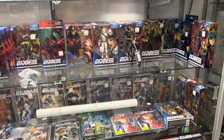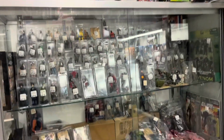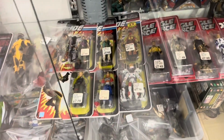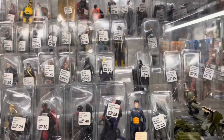So I still have a lot of those G.I. Joes loose. Here's some of the more modern. I'm not into the modern G.I. Joe, but yeah, here's some carded. They're not cheap. They're very collectible. It can cost a pretty penny too if you get into that collecting game. Even the loose ones here, some of them are up there in price.